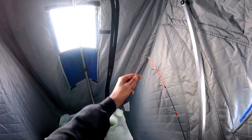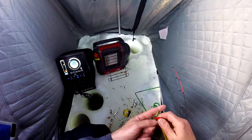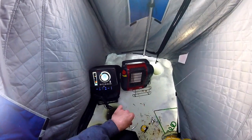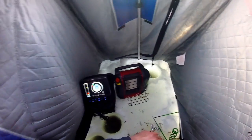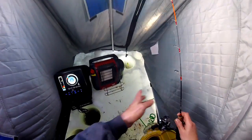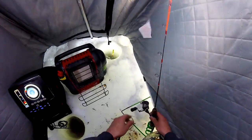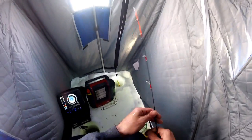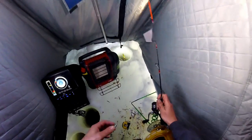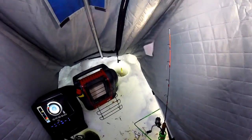And then you pretty much have a bobber stop, which is on your line. And then you set it accordingly, depending on the depth that you're in. So 27 foot. I like it a little bit off the bottom, so have it set to about 24. And that's a dead stick.